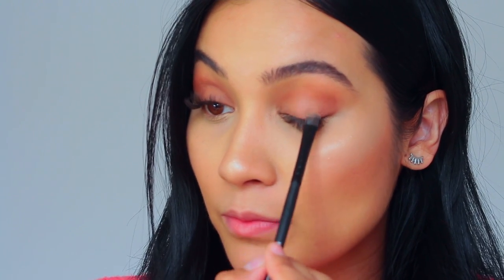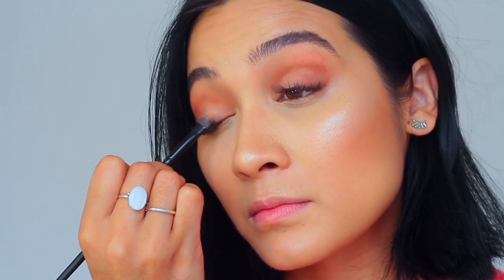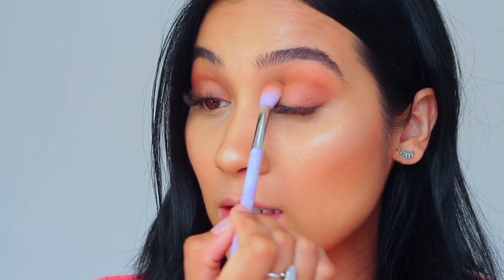For my lid color, I'm just going back in with the very first color that we used for the crease. I'm just going to use that on the lid as well. And then I'm just going to go back in with the blending brush and make sure that everything is blended together.